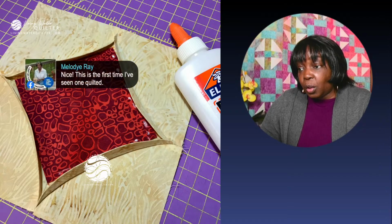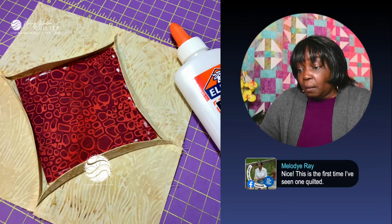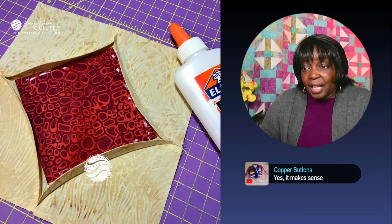First time you've seen one quilted. Okay. And let's see. Hi, Rosemary. Hi, nice. I'm so glad you're here. Awesome. Okay, that makes sense. Great.